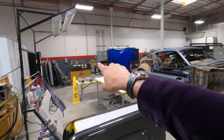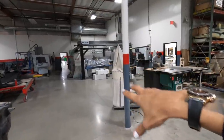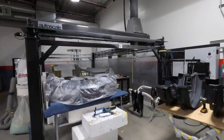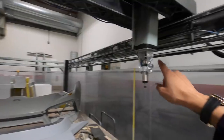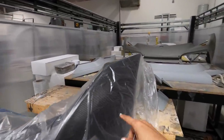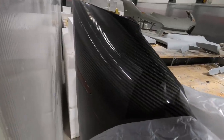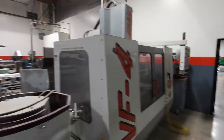Over here they also have the laser cutters. This is their foam CNC cutter, which cuts foam plugs so that they can use them for the vacuum infusion. And they have a bumper up there right now. This is, I'm guessing, the Huracan. So you can see this thing is huge. It has the head here, and this is its whole work area. You can cut huge foam blocks, grind them down. Here's the final carbon fiber bumper for the Huracan. Beautiful. This is a smaller CNC machine. And then again, all their metal work happens here.